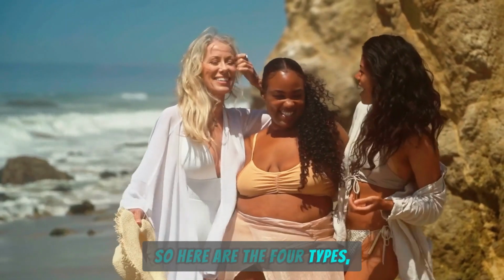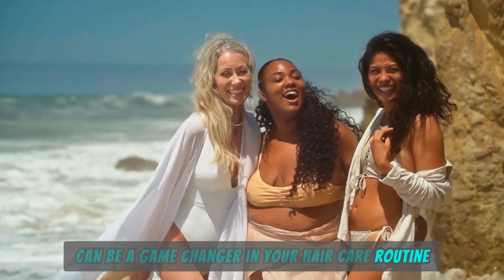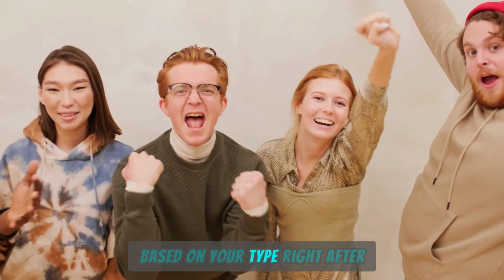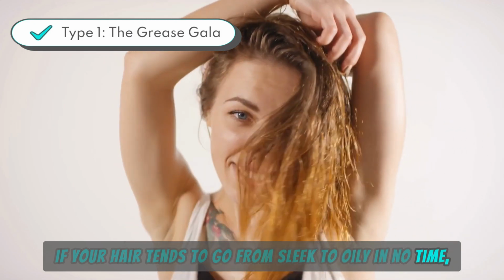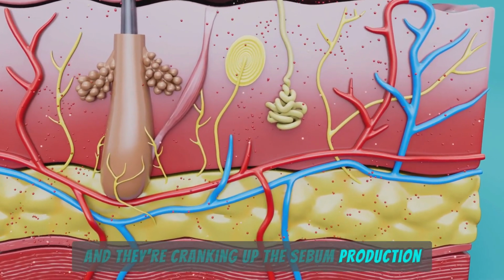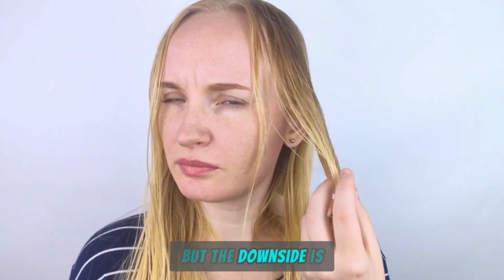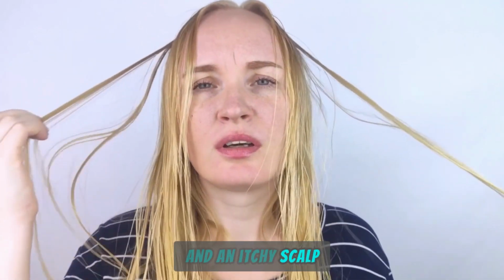So here are the 4 types, and understanding where your hair falls can be a game changer in your hair care routine. We'll share all the tips on how to care for your hair based on your type right after. If your hair tends to go from sleek to oily in no time, you're part of the oily hair crew. Your sebaceous glands are in a party mood, and they're cranking up the sebum production. The upside? Oily hair is less prone to dryness, but the downside is that constant greasiness can lead to limp locks and an itchy scalp.